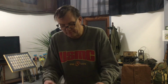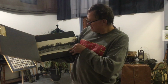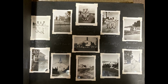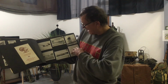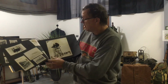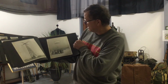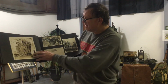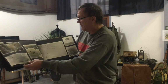The other one, the brown album, is traditional, his jump album. Here's a picture of his jump school class, and then different pictures as he went through jump school, the Thanksgiving November Chow Hall flyer, the different planes, towers, all from 1948. Clearly jumping white parachutes for training. As you get to the back, there are also some that look like World War II photos intermingled amongst it. They're a little bit more famous.